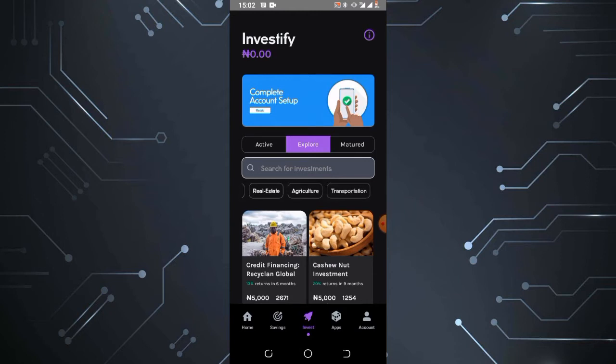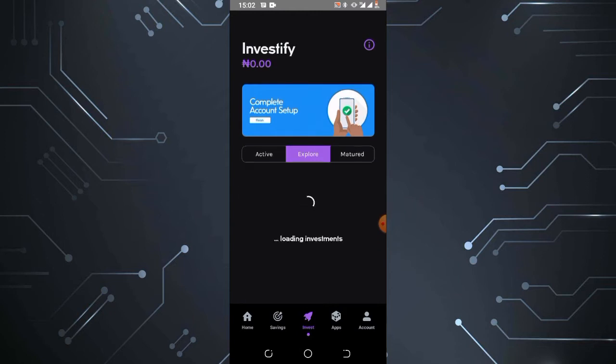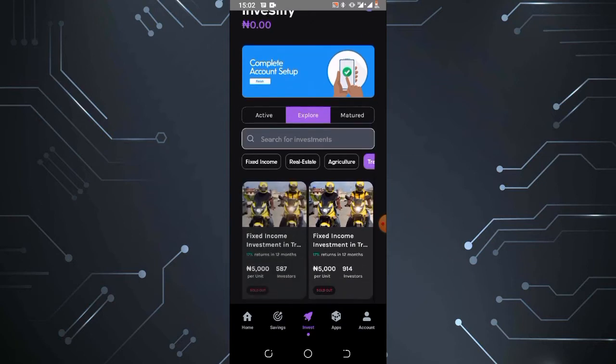There are various sections of investments you can go into. We have transportation, fixed income and other. Every single thing here is sold out, and it's really really frustrating. If you don't have the money to invest, then it's going to be really annoying if you have your 5,000 Naira ready to invest into the application and it's telling you that it's sold out already.